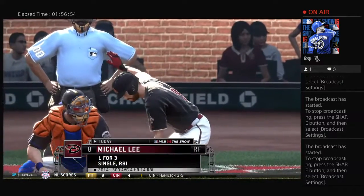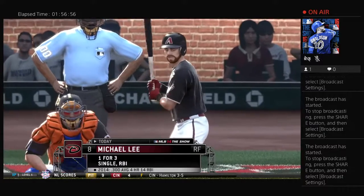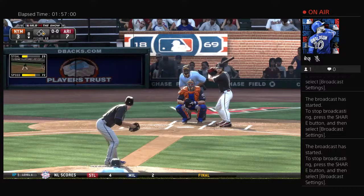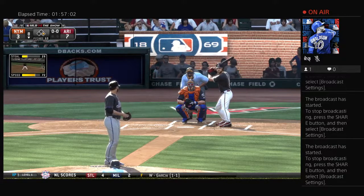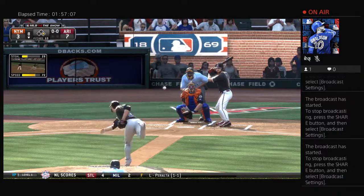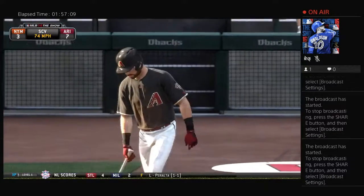Michael Lee will dig in. He walked and later scored last time. Here we go, Michael. Here's a curveball that runs outside. It's ball 1.